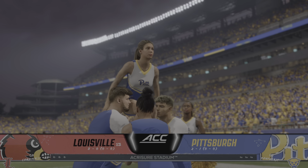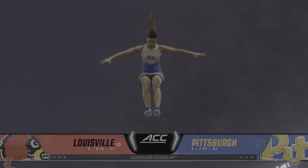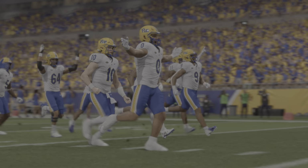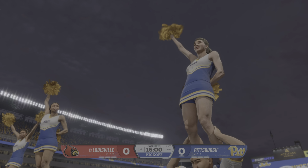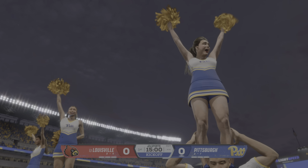For EA Sports College Football, I'm Reese Davis, joined here in the booth by a couple of legends, and yes, we do use that term loosely. David Pollack from the University of Georgia and former Gator Jesse Palmer. Guys, let's get down to the field.